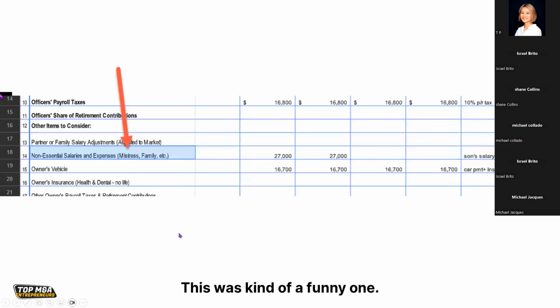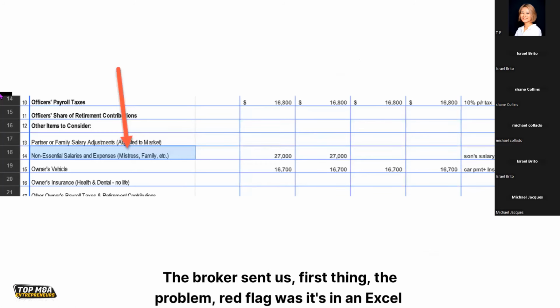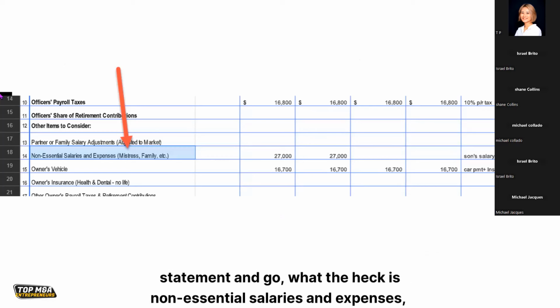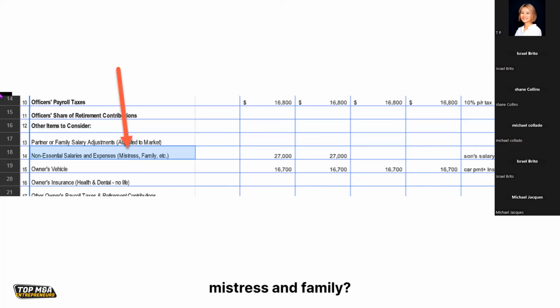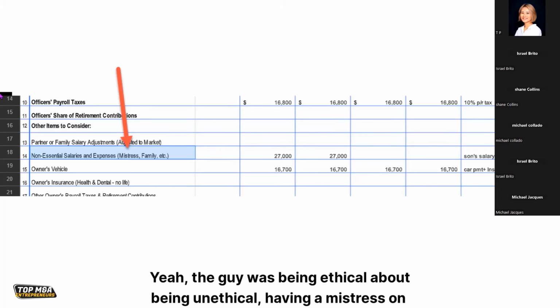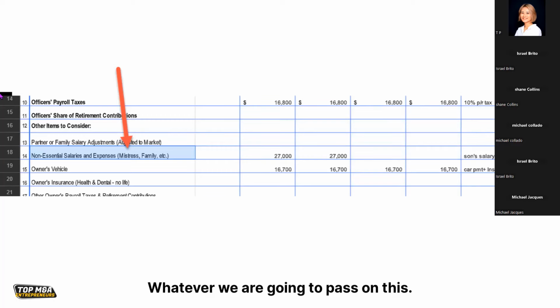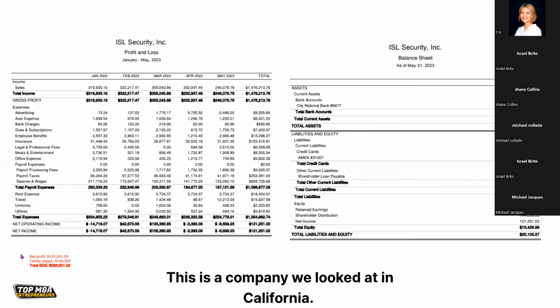This was kind of a funny one. The broker sent us, first thing, the red flag was it's in an Excel spreadsheet. The next problem was we looked through this at the income statement and went, what the heck is non-essential salaries and expenses, mistress and family? Yeah, the guy was being ethical about being unethical, having a mistress on staff. And we said, hey, if he's going to lie about this to his wife, kids, whatever, we are going to pass on this.